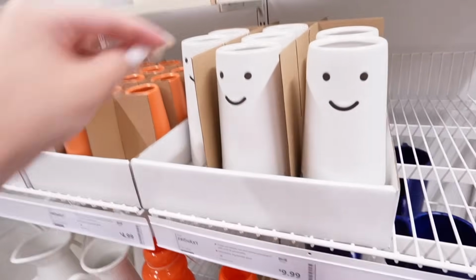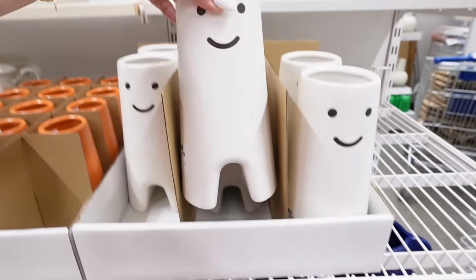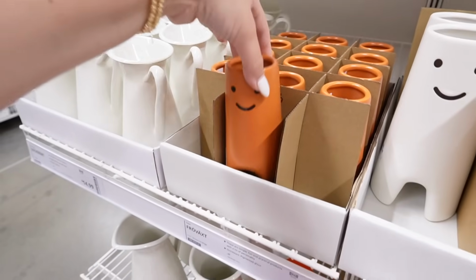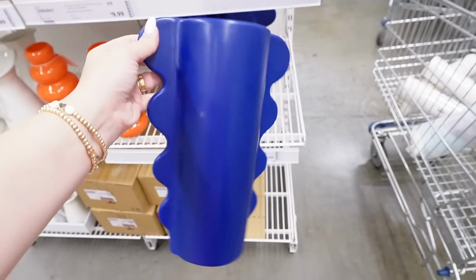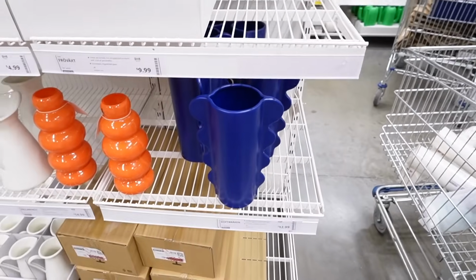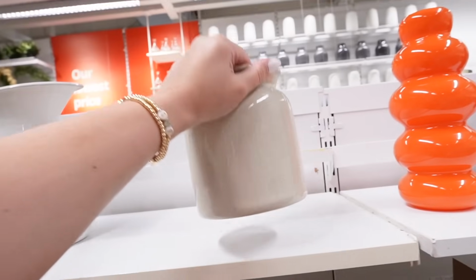Okay, these I'm not sure about. What's with the, whoa. Okay, it got even weirder. Okay, so they have that. They also have this little guy right here. We saw the orange one. We have not seen this blue vase though. This is $12.99. Funky. Definitely reminds me of something you'd see from that Target collection that I absolutely hated. And then I don't see any information on this vase, but this one's really nice as well. Let's go find this one.